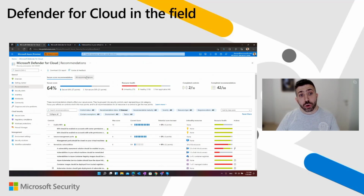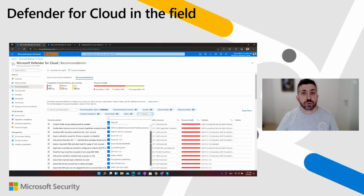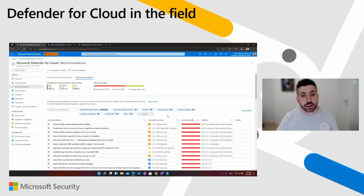And on the all recommendations tab, I get a flat view of all recommendations from the different cloud environments, and also indications for the completed recommendations by severity, resource health, all the resources and the recommendations that are unhealthy, healthy, and not applicable, and also the ability to filter by a specific initiative. So if I want to focus on the ones that are relevant to AWS Foundational best practices, I can select just that, start remediating based on that, and switch between those two tabs.